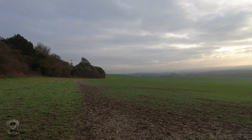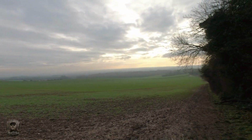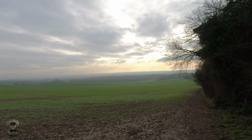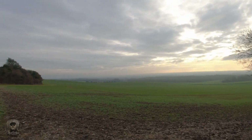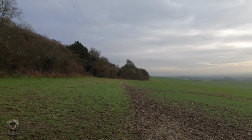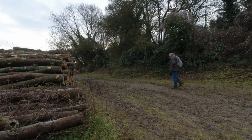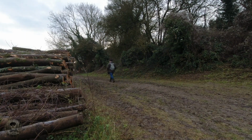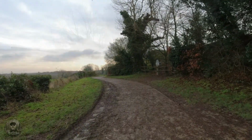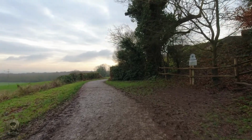Well, as you can see, it's a very misty old day today over the North Downs. Very peaceful. Well, there's hardly any breeze today, so it's quite nice, and hopefully the audio will come out quite nice.